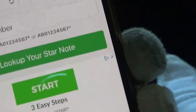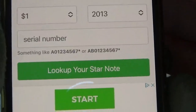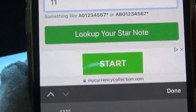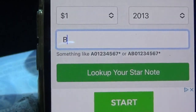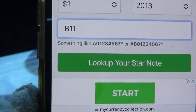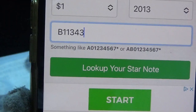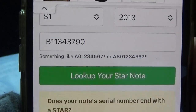So let me take off my little glove here so I can actually type. All right, so let's see, I'm going to type in 11. Actually, hold on, I need to put the letter in. Okay, so B, and then I'm going to do 11,343,790, and then I'm going to do look up your star note.